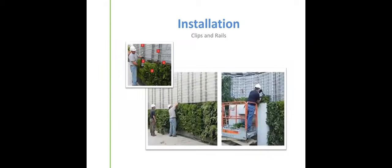So installation, I'm not going to bother to go through this. It's just a clip and rail system that they would use to put some type of bucket system up, or one that will grow up the whole side of a building.